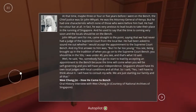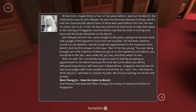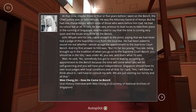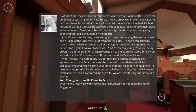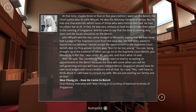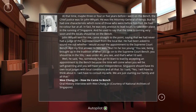But he said, no, somebody has got to start, you see, to lead by accepting an appointment to the bench. Because the time would come when you will be self-governing and you have your independence. Singapore should have its own local judges, you see, local conditions and all that. So I said, I'll have to think about it. I have to consult my wife. I'm just starting a family and all that.